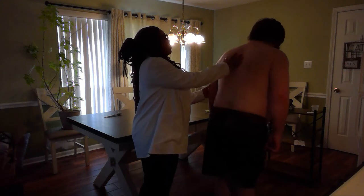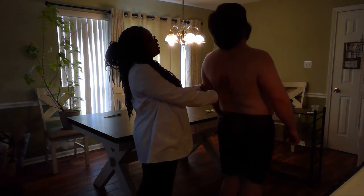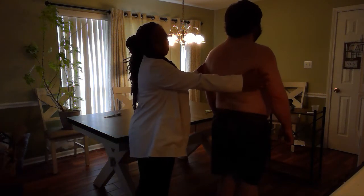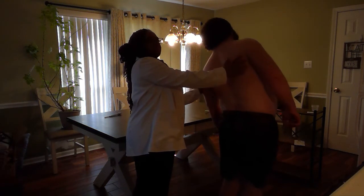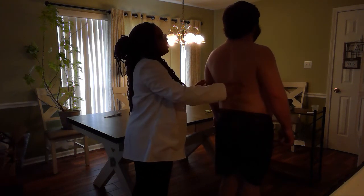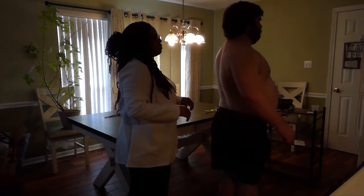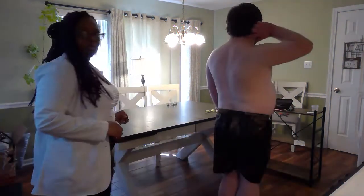Lean forward for me, that's flexion. Straight up and down is extension, hyperextension, and then we'll do lateral deviation. So, lateral flexion to the left, lateral flexion to the right. Very good. And then rotation, there you go, pivot. Very good. Now we'll do Romberg's test.